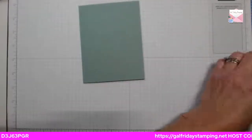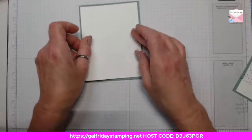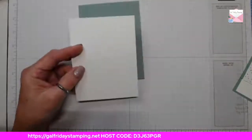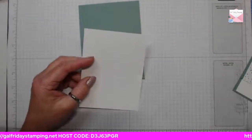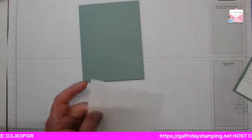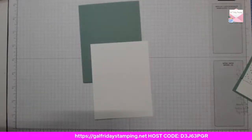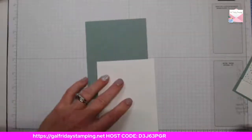Then I added on, you know me and my layers, a layer of basic white. I'm not really too sure what size this is right now, 5 1/4 by 4. And I'm just going to adhere this right to the front of the card.